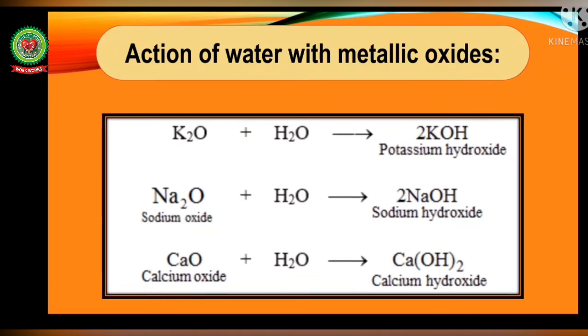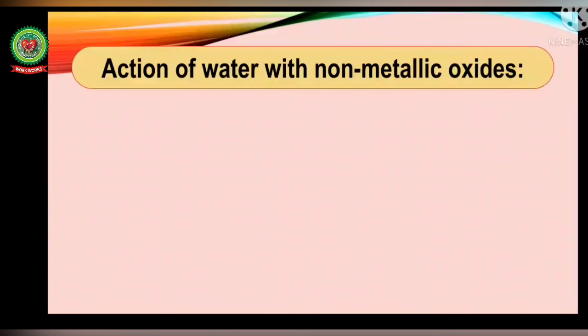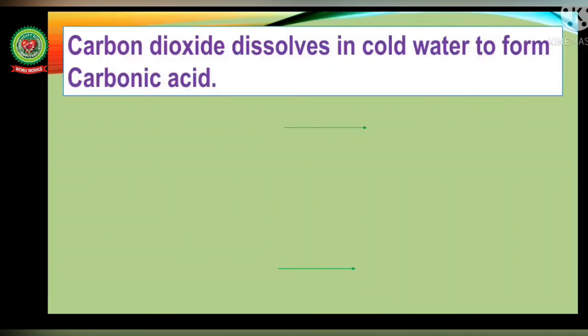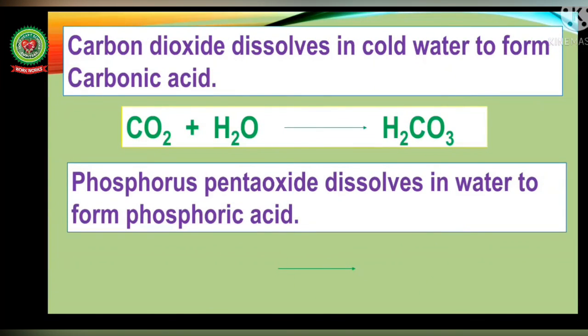Action of water with metallic oxides. Metallic oxides like sodium, potassium, and calcium oxides react with cold water to form their respective hydroxides. These reactions are exothermic in nature. Action of water with non-metallic oxides. Sulfur dioxide dissolves in cold water to form sulfurous acid. Here is the reaction. Carbon dioxide dissolves in cold water to form carbonic acid, and phosphorus pentoxide dissolves in water to form phosphoric acid.